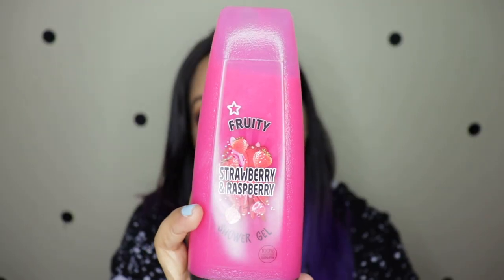Imagine the strawberry shower gel from Body Shop, but just 10 or 20 times stronger than that. So I would suggest, if someone is sensitive to smell or very strong fragrance, do not try this. But if you are a lover of a fruity or a berry kind of smell, hands down go for this, because once you use this, you will smell amazing, your bathroom will smell amazing, your towel will smell amazing, and so will your bedroom and your clothes as well. It has extremely amazing smelling power, and this obviously has natural strawberry and raspberry extracts.